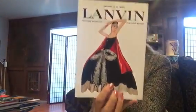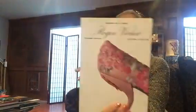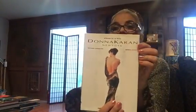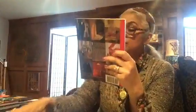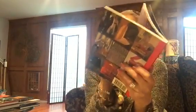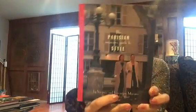another iconic house designer. Roger Vivian. This is all from a series. Again, they're all written in French. Donna Karan. This is the only one that's kind of in a bad condition. It's got sort of a color transfer there. The Parisian Women's Guide to Style. And this one is written in English, but it is about French women and their style.